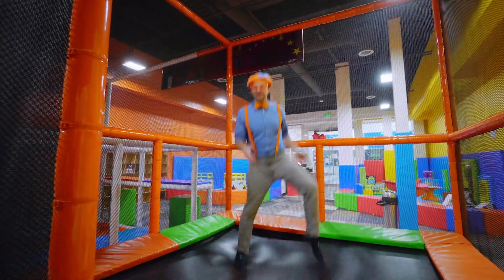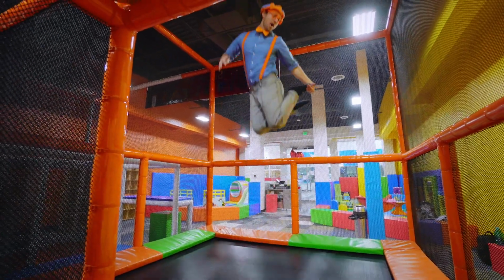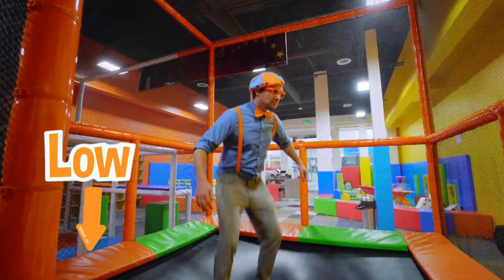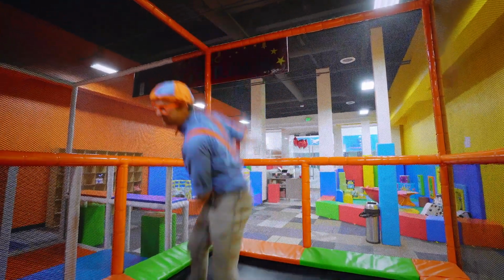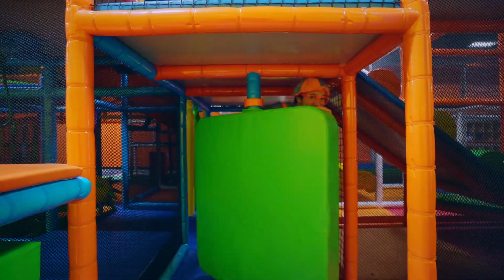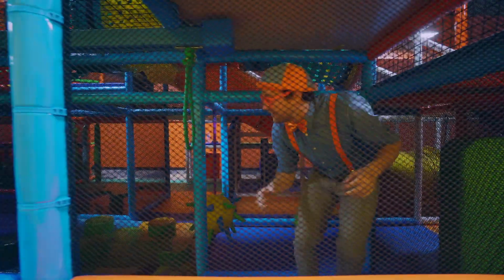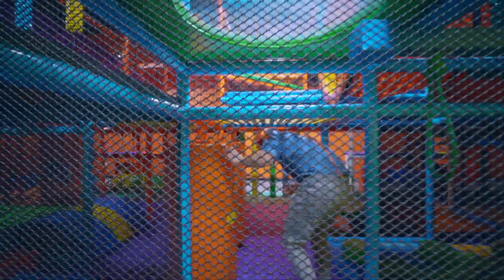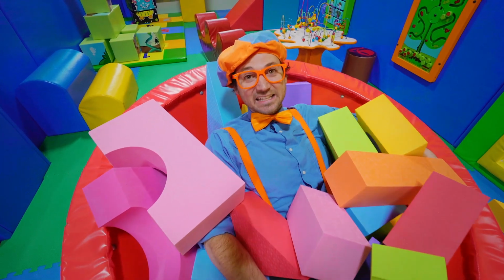Woohoo! I love jumping on a trampoline. Woohoo! Hey, check it out. I'm gonna jump really high. Whoa! Whoa! Whoa! Whoa! Okay, now I'm gonna jump really low. Yeah. Woo! Woo! This has been so much fun playing and learning.